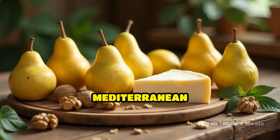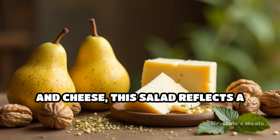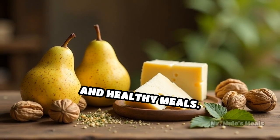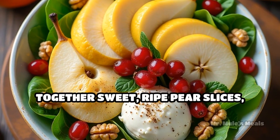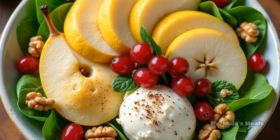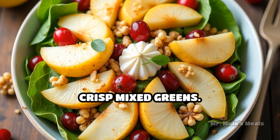Rooted in European and Mediterranean traditions of pairing fruits, nuts, and cheese, this salad reflects a modern love for fast, flavorful, and healthy meals. This gourmet-style salad brings together sweet, ripe pear slices, crunchy walnuts, tangy dried cranberries, and creamy goat cheese on a bed of crisp mixed greens.